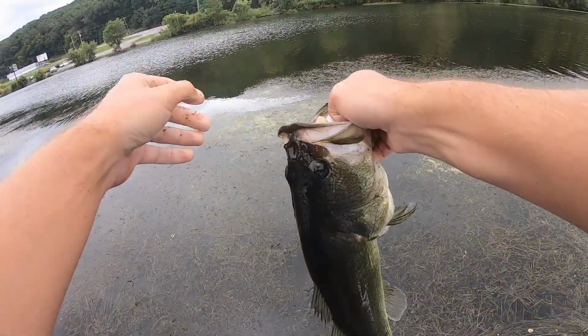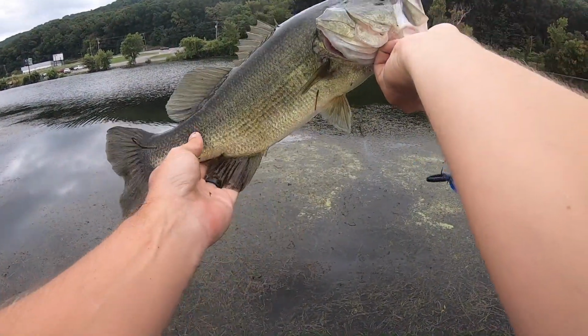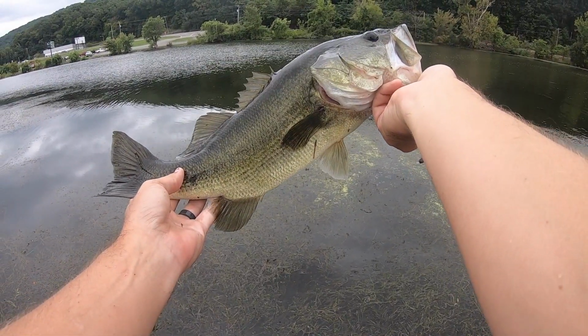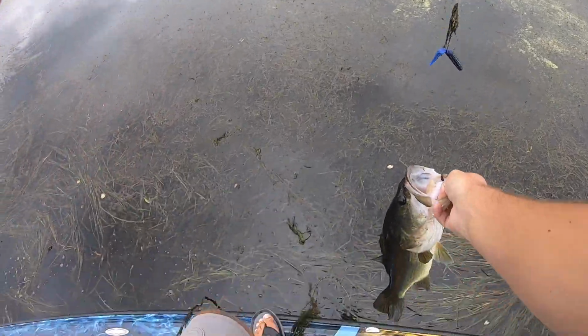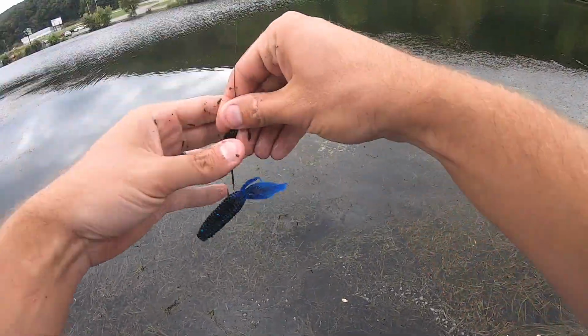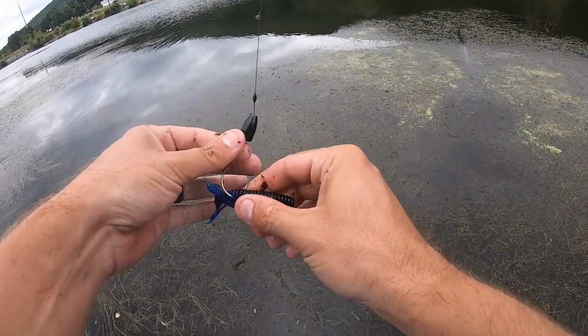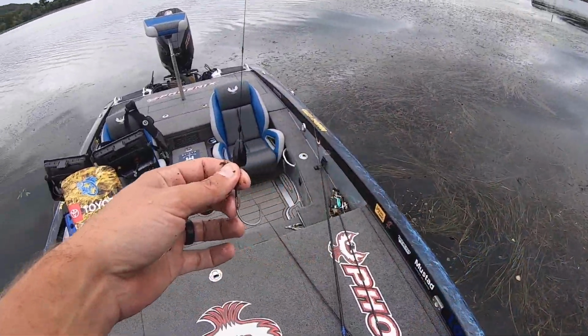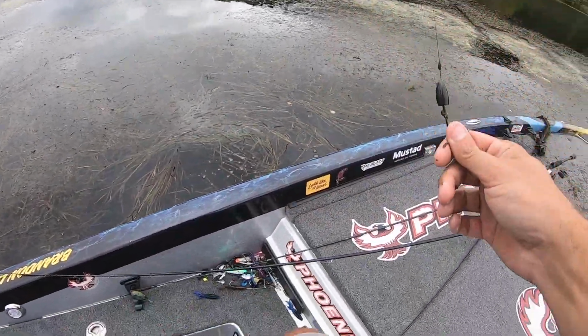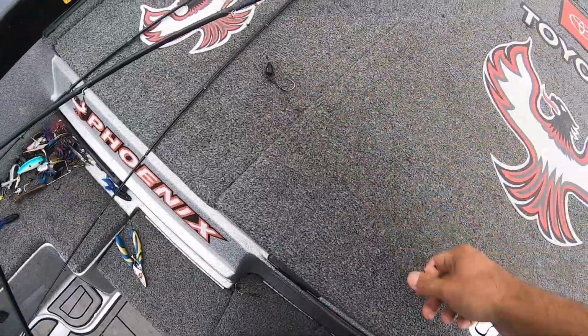They are liking it. It's amazing what a slight change of area and a slight change of presentation, going down to that 1 ounce, can do. I went for 2 hours, didn't get a bite. Came over here and I've had 5 bites in 20-25 minutes. I like that. Let's catch another one.